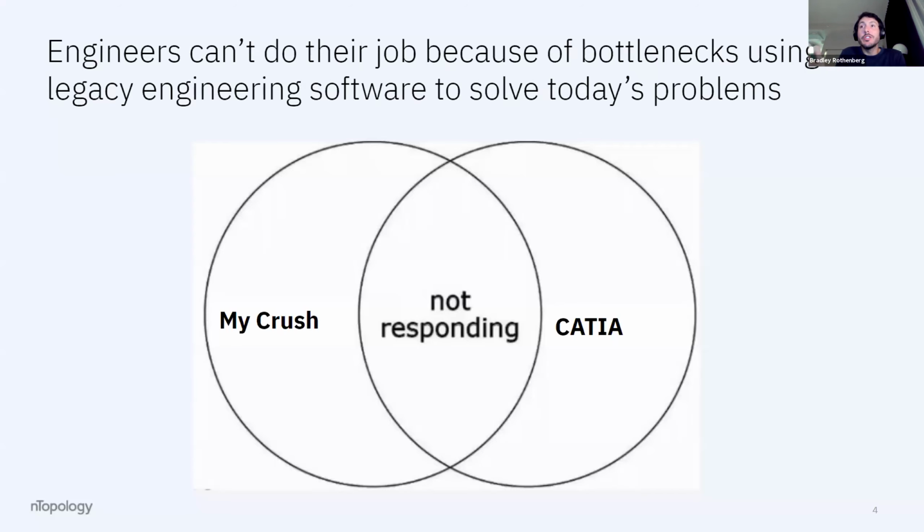Engineers can't do their job because of these bottlenecks. It's actually become a joke online. There's like thousands of memes. There's some memes that I had to pull because I thought they were potentially inappropriate. But I like this one: I have my crush on one side, I have Katia on the other. What's the similarity between the two of them? They both don't respond to me. And this is like a common joke, right?